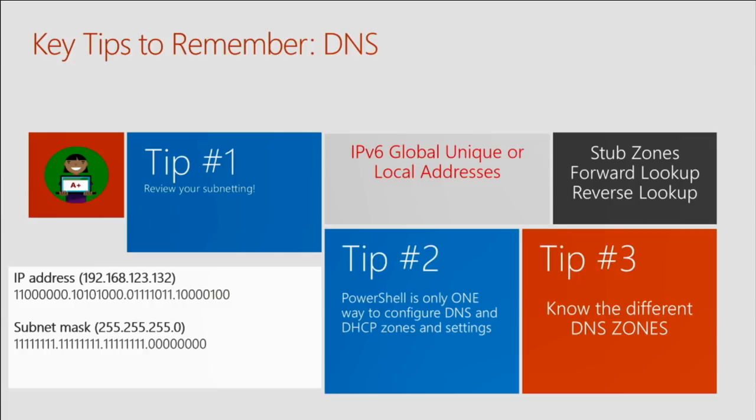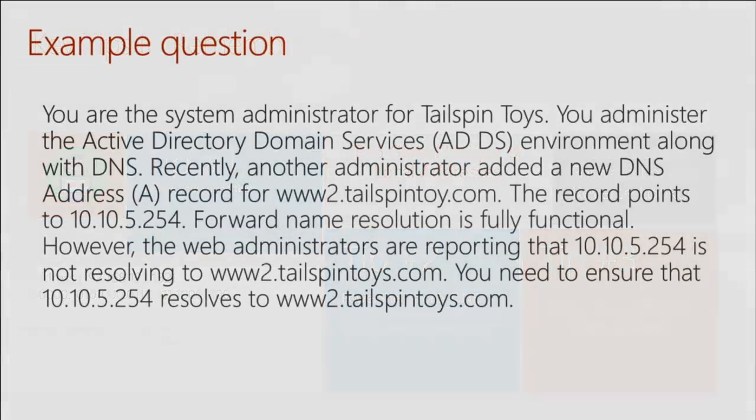Okay, it's your turn now. I'll read it out because it's a lot there. You are sysadmin for Tailspin Toys. You administer the Active Directory along with DNS. Another administrator added a new DNS record. It's an A record, so it's a resource record for a single device, for www2.tailspintoys.com, apologies. The record points to 10.10.5.254.